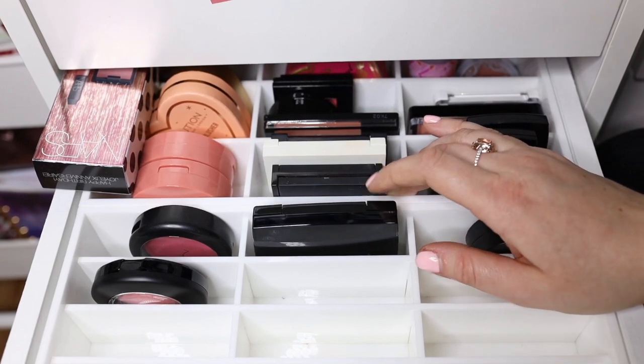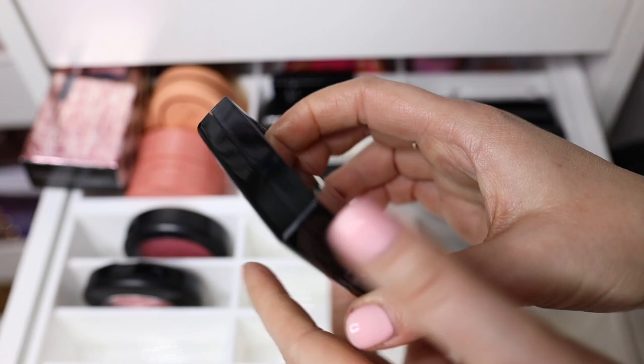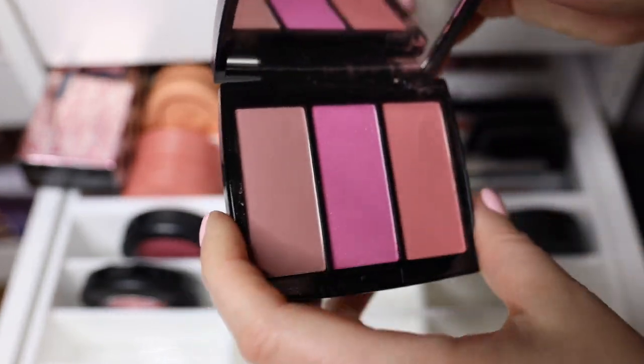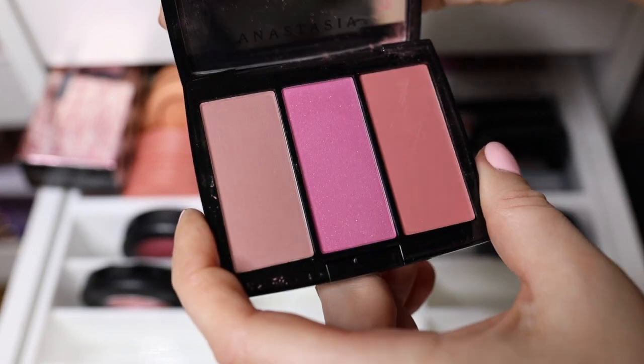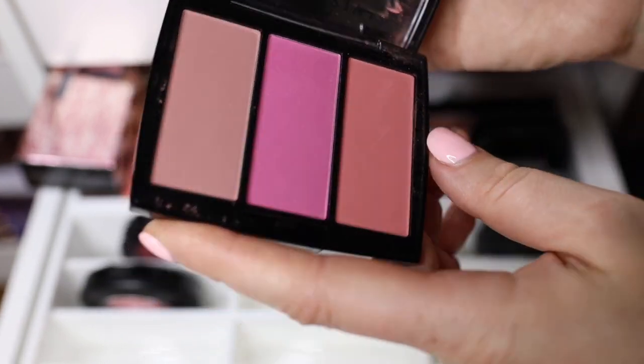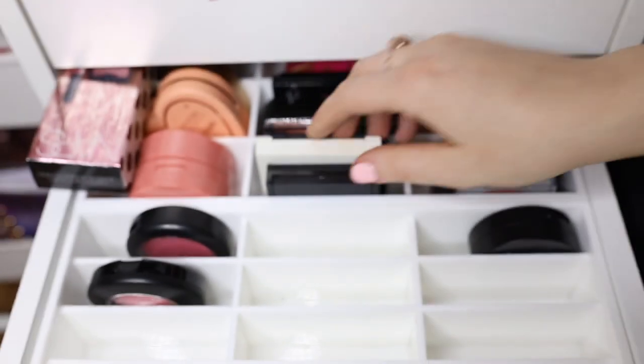Can you see? Like, this is ridiculous, right? I have more. We have the Anastasia Beverly Hills Blush Trio in Pool Party, which has a little damage that happened during shipment. But I think I'm going to get rid of it. I don't think I'll be using that one.